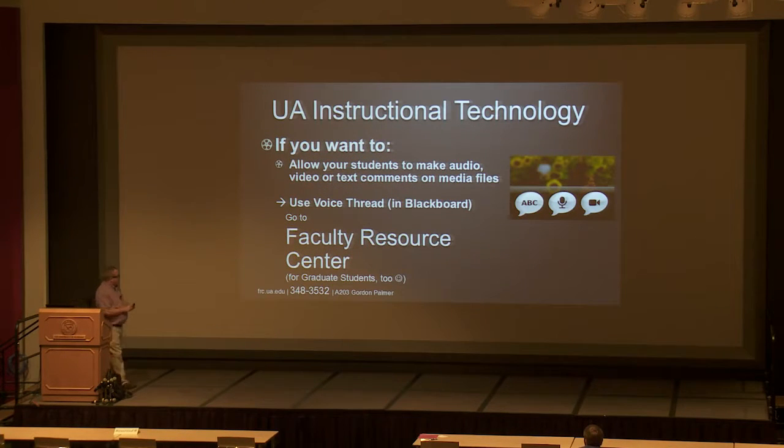We have a new tool for this year called VoiceThread, which is an interactive, think of it as an interactive multimedia discussion board. So you could add content to VoiceThread and then have your students make comments on the content that was added in either text, video, or audio. So VoiceThread is a new tool. We also have workshops on that at the Faculty Resource Center.